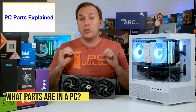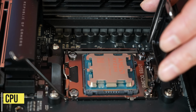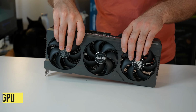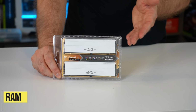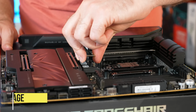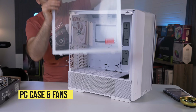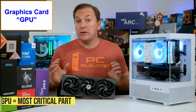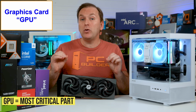There are 7 critical components to a PC build in 2025. The computer processor, or CPU for short, the graphics card, or GPU for short, the motherboard that connects things together, the RAM, the CPU cooler, the storage like an SSD drive, the power supply, and the PC case with airflow fans.